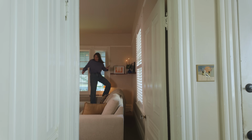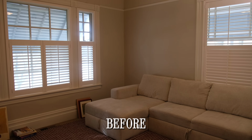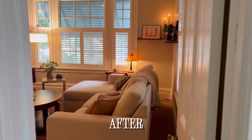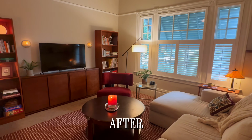Technically, this room started as a blank slate. And by blank slate, I mean it was a dumping ground for furniture we already owned. Now it feels like this. I'm gonna use the word groovy here. Dare I say it's groovy.